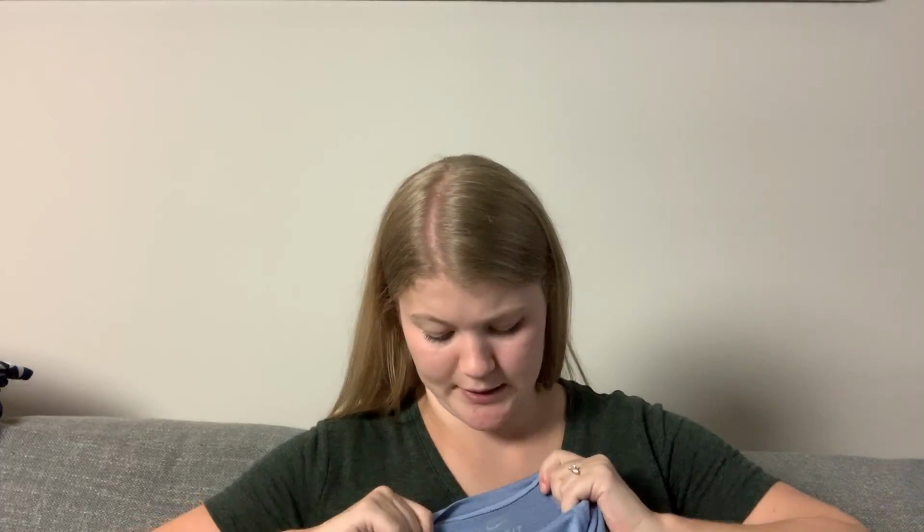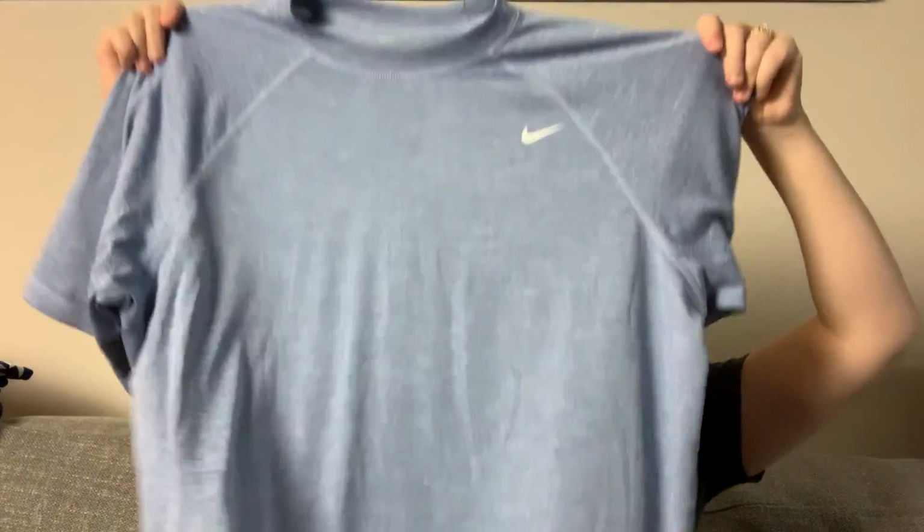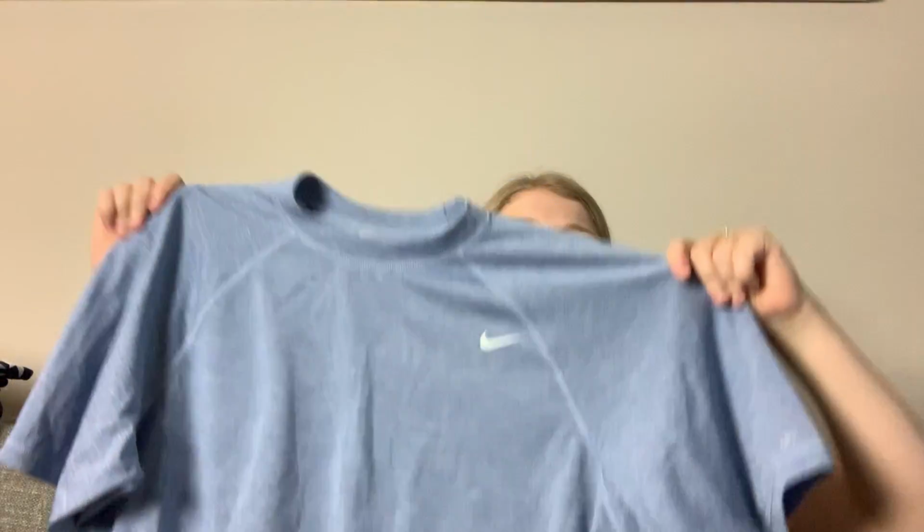I stumbled upon an area with a bunch of men's activewear, and that's where I found the jacket, like a little quarter zip pullover, and I also found this Nike Dry Fit. It's just a basic tee, probably only $10 to $15, but it's in excellent condition. I see something I dropped on the floor.